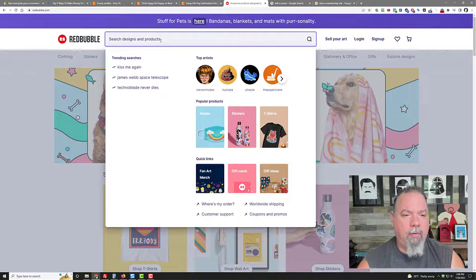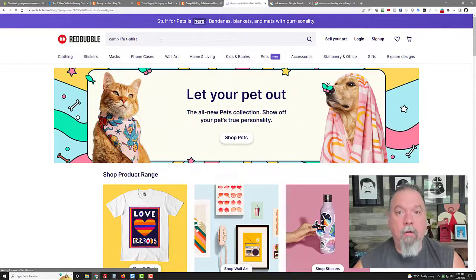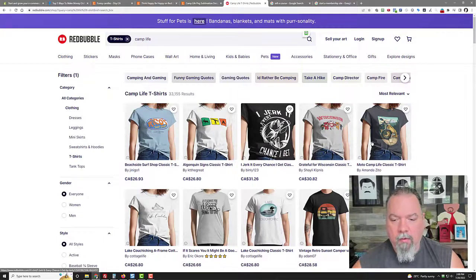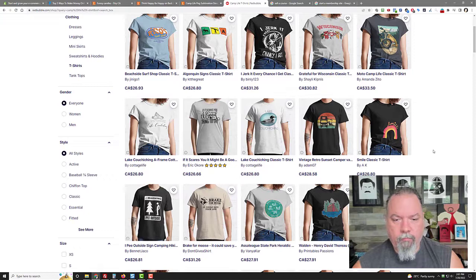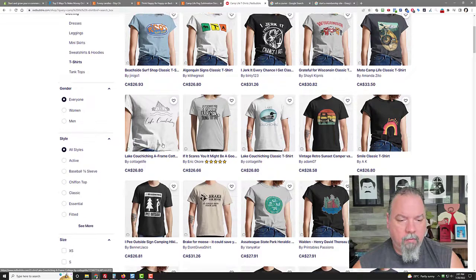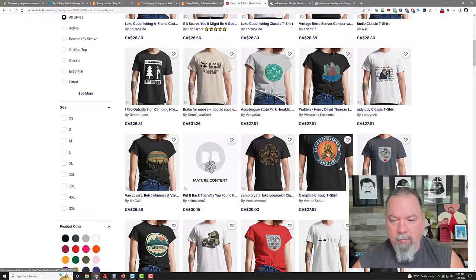They have all the sellers here and all the buyers, so they will search for, say, let's just search for our Camp Life t-shirt and see what comes up. I literally haven't done this before. I jerk it every chance I get. Wisconsin. Life coaching, I don't know. Warning, I pee outside. I break for moose. Life is better around the campfire, so there you go.